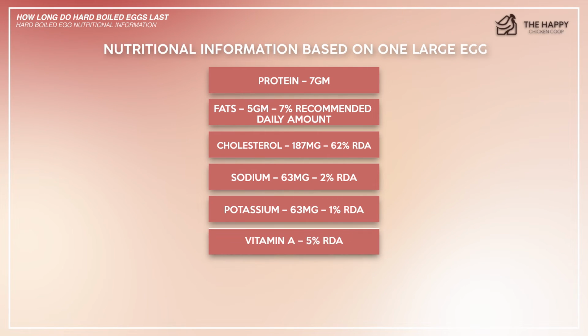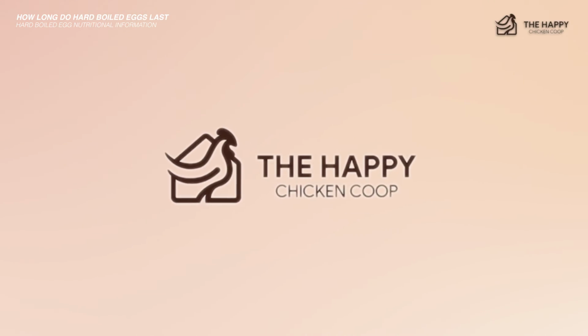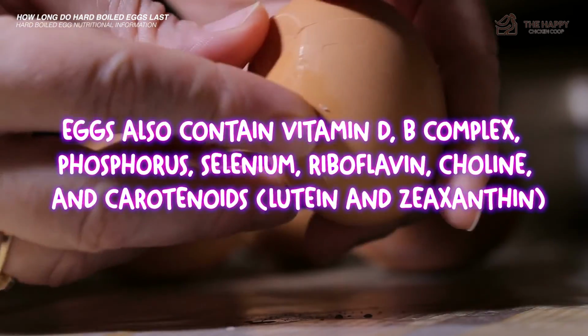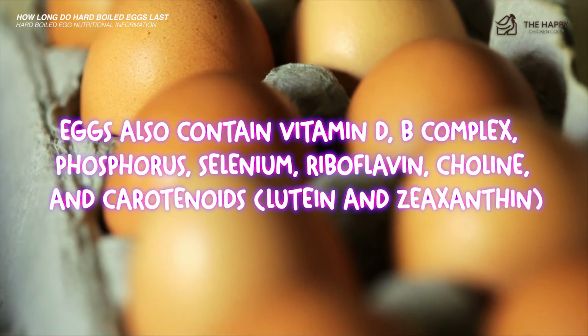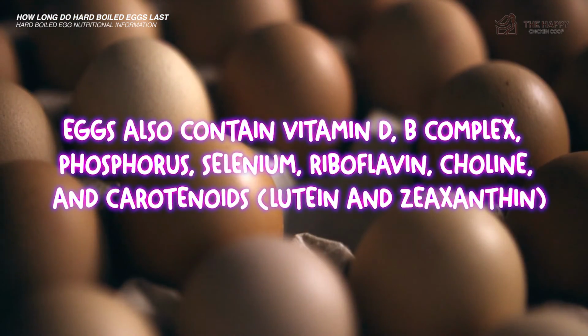Vitamin A, it is about 5% of your recommended daily dosage. And then calcium, 2% of your recommended daily dosage. And iron, 3%. Eggs also contain vitamin D, B complex, phosphorus, selenium, riboflavin, choline, and carotenoids. And they also contain lutein and zeaxanthin. All these combine to give you a healthy boost of nutrition.